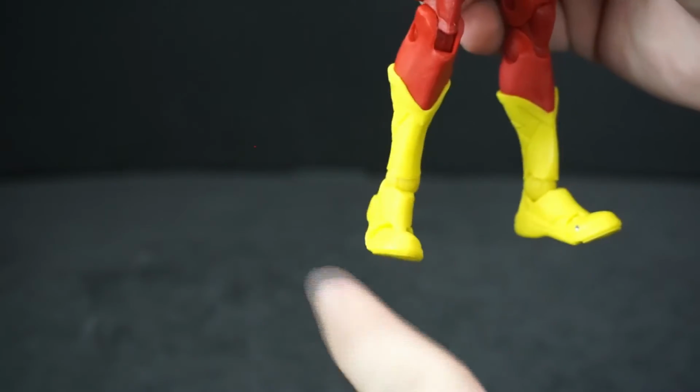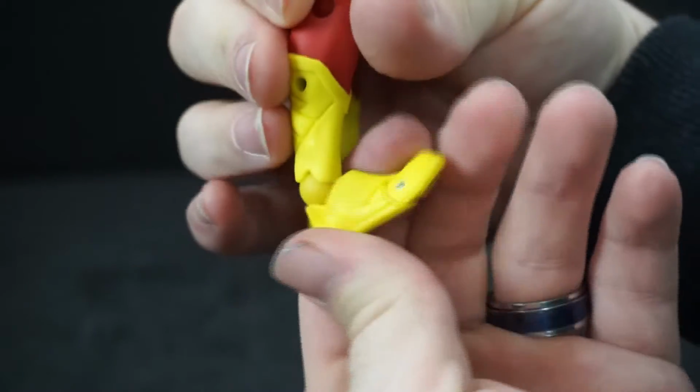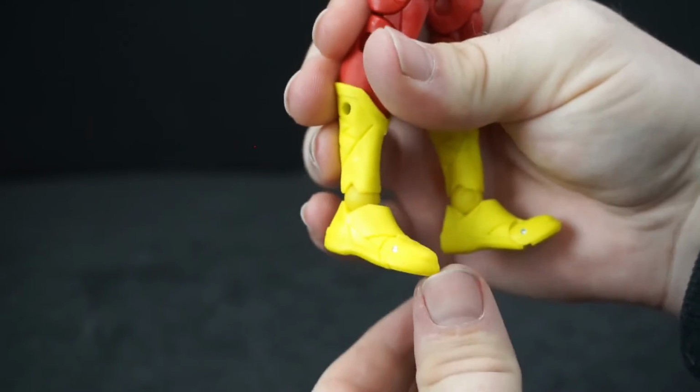And if you keep going farther down, you got his feet. These can rotate all the way. They can also pivot themselves up, back, and also the toes.